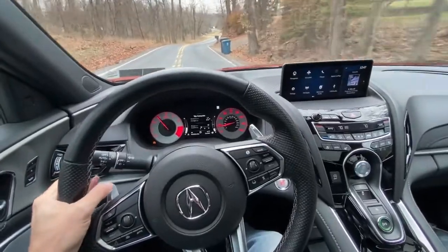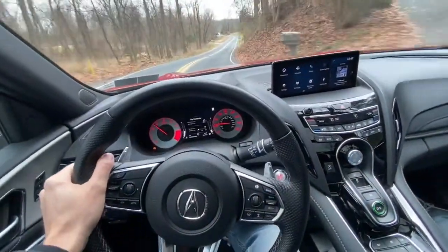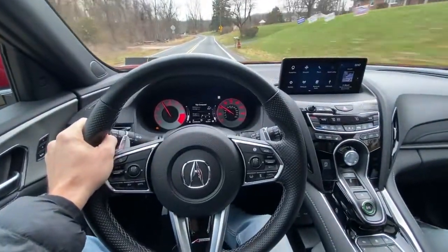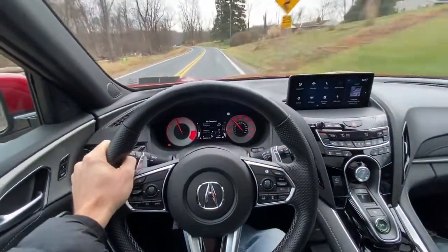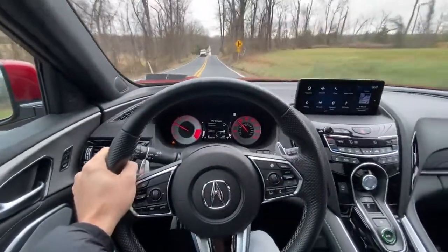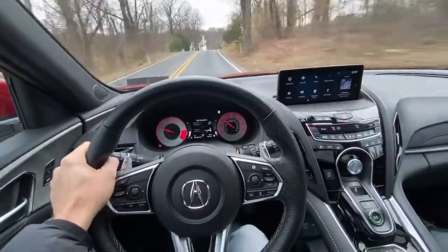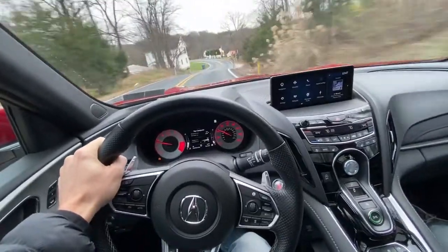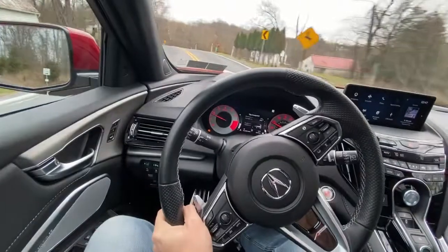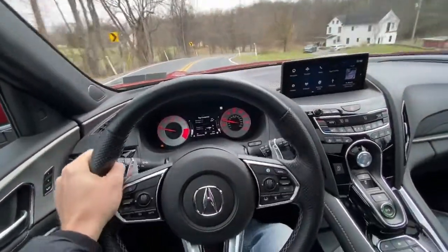They've got a stop sign there. So we have 2-liter turbo power. We're just going to test it out just a little bit. Now I think I am in comfort drive mode as well. Once I get out on Lisburn, I will put it into sport. Yeah, this turn is especially nice. Just a nice little sweeper, left to right.